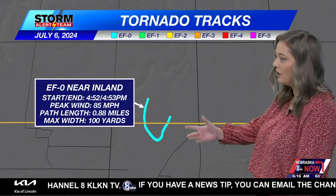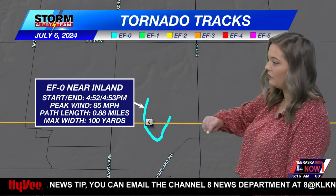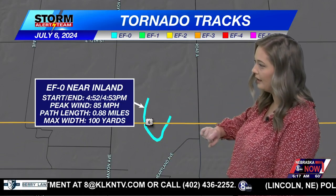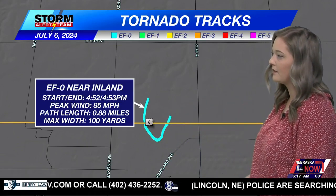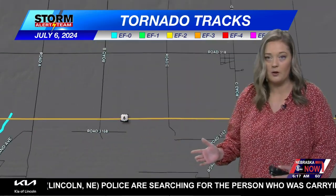Now a fourth tornado was confirmed east of Hastings near Inland, this happening almost toward 5 o'clock, peak winds around 85 miles per hour. This one having an interesting shape, kind of doing a little bit of a rope out, likely kind of hooking there around Highway 6, but total path length was less than a mile and maximum width was about a football field.